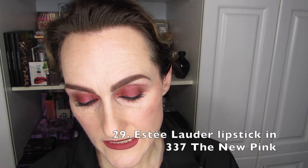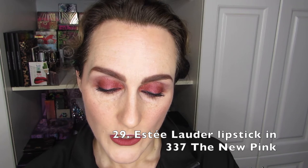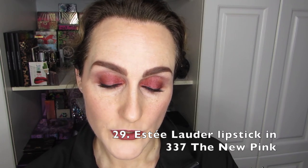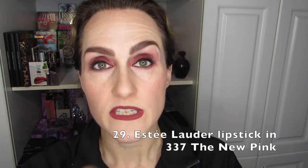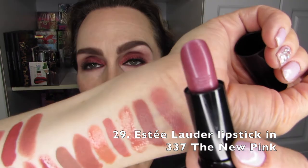And next, I have another Estée Lauder lipstick, and this is in 337 The New Pink, and it is a sheen lipstick. And this one is very much more rosy than the other one I just swatched.